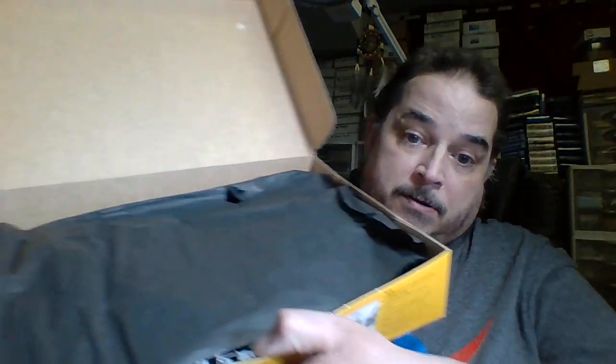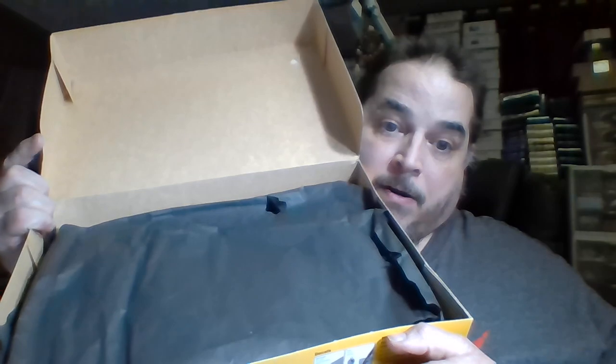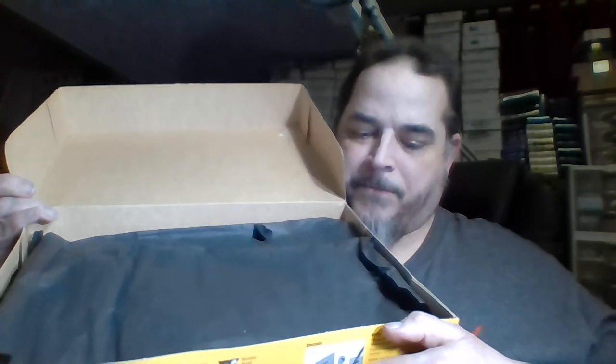Although it's kind of strange, because, well, I'm going to try to be careful. I don't want this shifting around too much. The other problem I have is this box is pretty big for this kit. So anyway, you see this? Paper. I don't know why. And they didn't bag the parts.